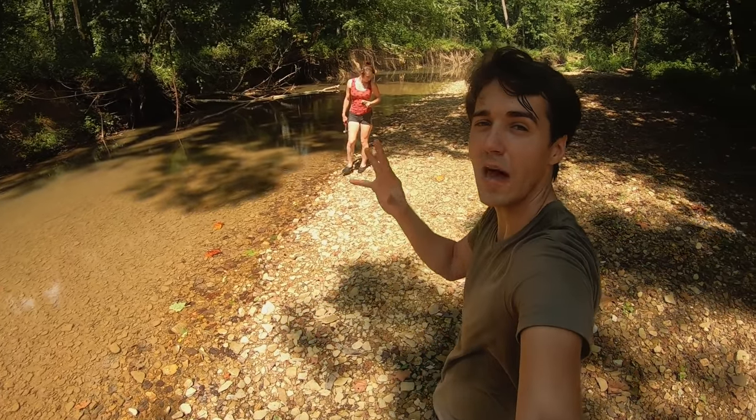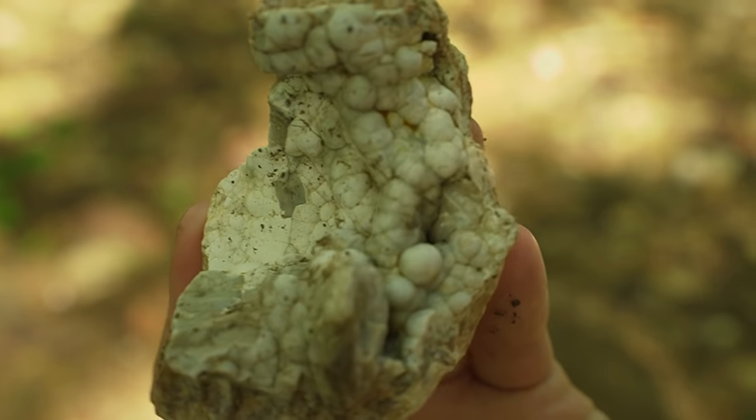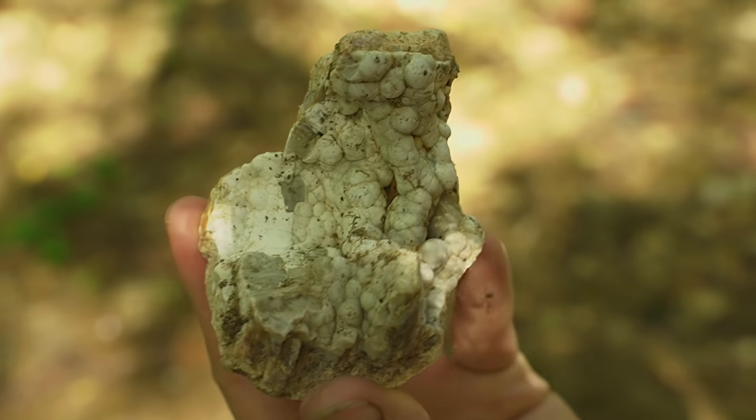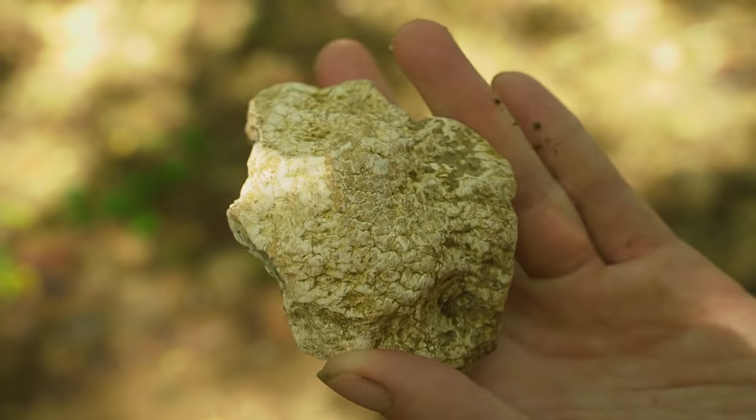A wobbly one. It's a little agate banding, I guess. Bree just found this one here. It has the white botryoidal stuff. Look at all that beautiful bubbly. What's the outside look like? Yeah, just a dome-shaped rock.